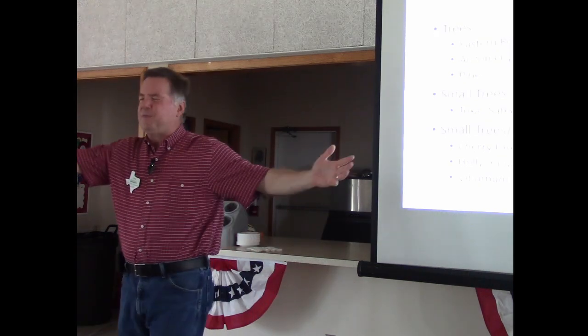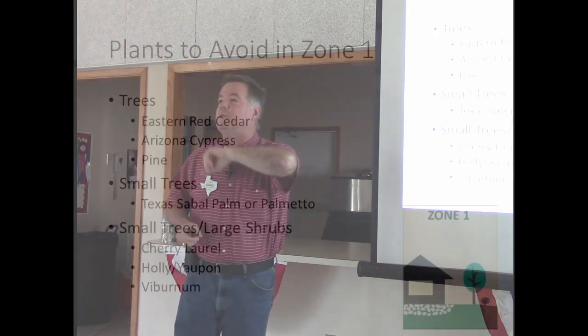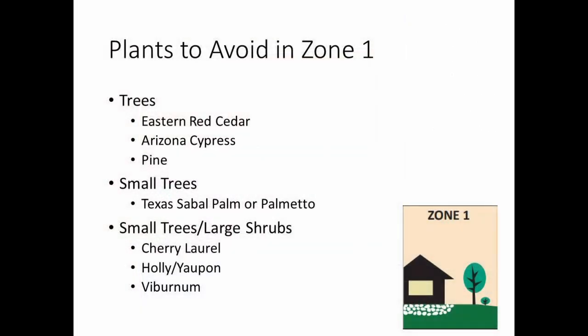So in that zone 1, that 30-foot area closest to your house, these are some trees to avoid. Avoid cedar. Avoid cypress. Avoid pine. You notice something that these 3 have in common? They're all evergreens for one thing. They're all types of conifers. Avoid those within that 30-foot zone closest to your house. And we'll talk more about why to avoid those here in a little bit. Some small trees within that zone 1, avoid any kind of small palms. Because of the nature of their leaf, they can be a great conduit for fire as well, and we'll talk more about that here soon as well.